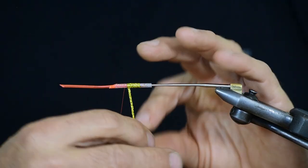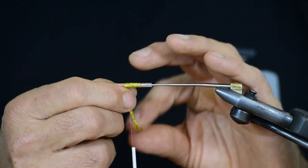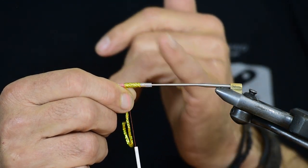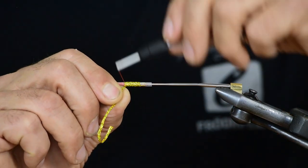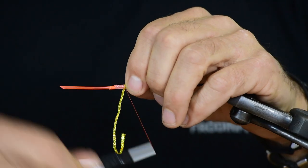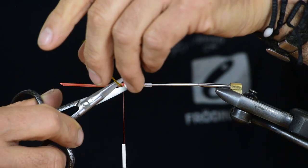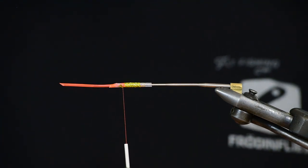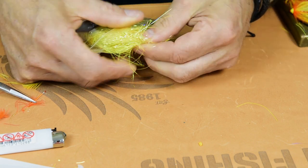and since I want a rather slim fly, I'm not backing down. I could back down the braid and come up again and get a better taper or heavier taper, but I don't do that. Tie it in, don't cut too close. Better to have a little space there. Then I'm gonna use my glitz dubbing.